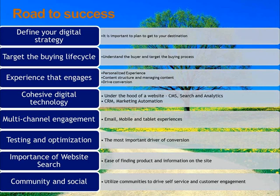You need an experience that engages. So how can it be personalized so that your prospects or customers coming to your site are getting information they are looking for and is personalized to them, and perhaps targeting them at the appropriate stage where they are in the buying life cycle? How can you manage content structure? Well, content is the beast here, isn't it?